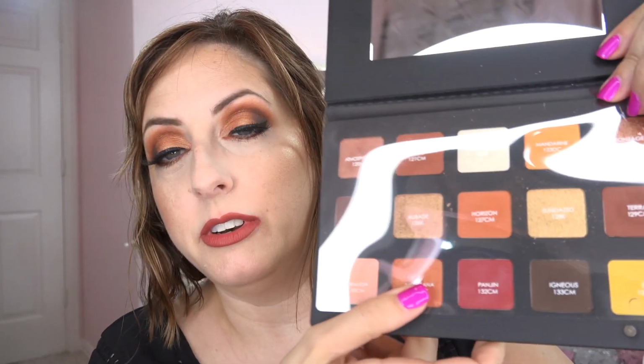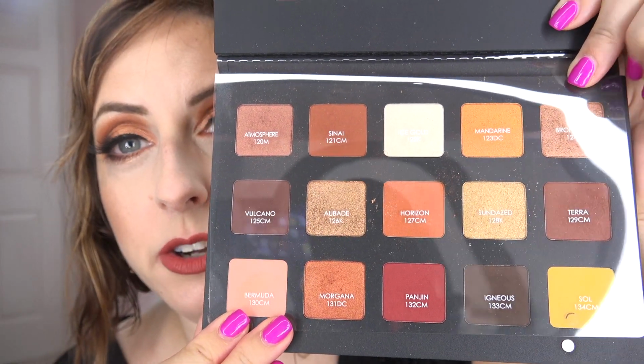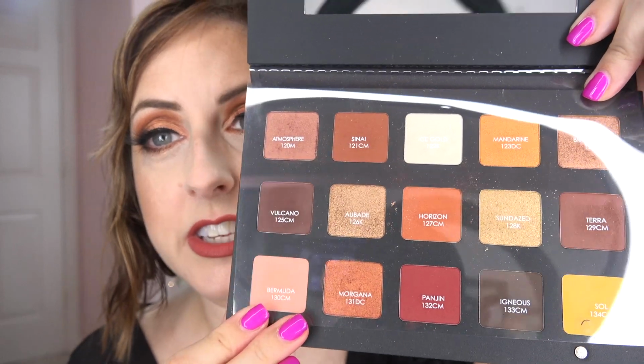So with this palette, let me take the plastic off here, you do get a nice mirror. It does have a magnetic closure. I love that. When it's closed, you know it's closed. So that's so nice, and it's not going to come apart just randomly. And you're also not going to break a nail trying to get it open. A lot of palettes are insane trying to open them up. So you have all your color names on this plastic flap on the front. So I will tell you by name what each one of these are, and I will swatch these for you.